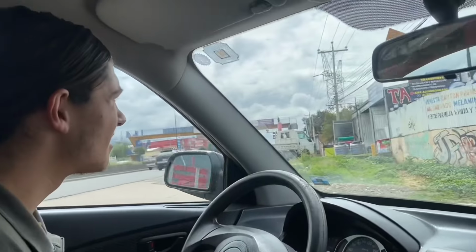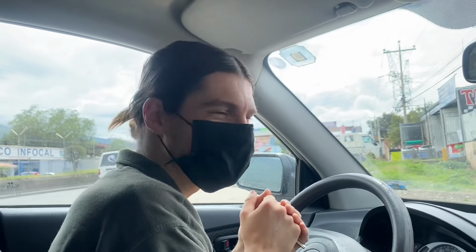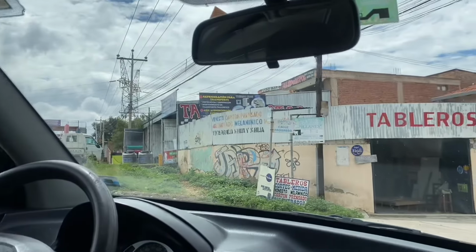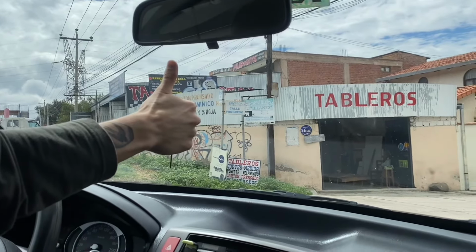I think we found it. Creo que sí. Tableros. Vamos. We were about to cross the entire city because we had seen them somewhere where we bought the floors, but then we saw the spot and we found it. So I think this is gonna be it.